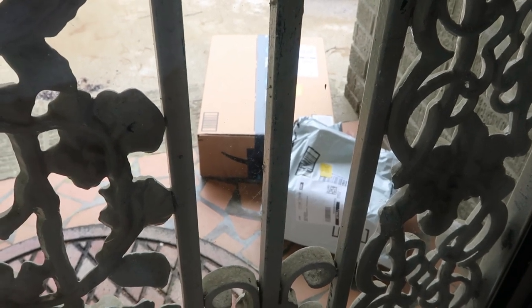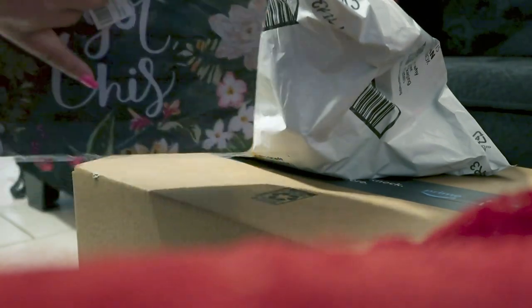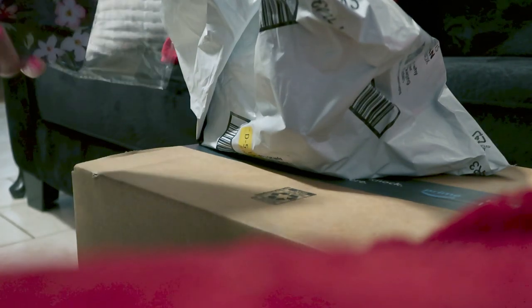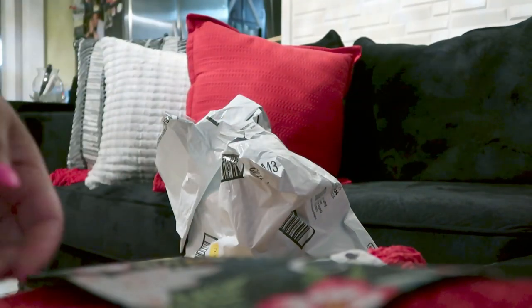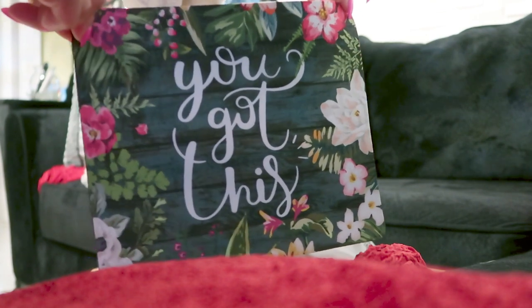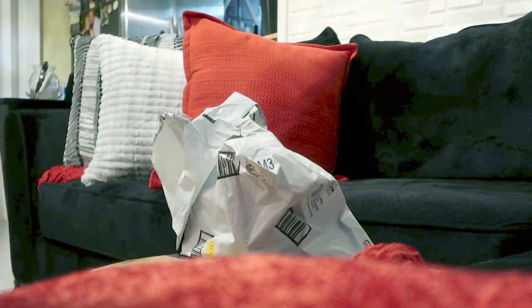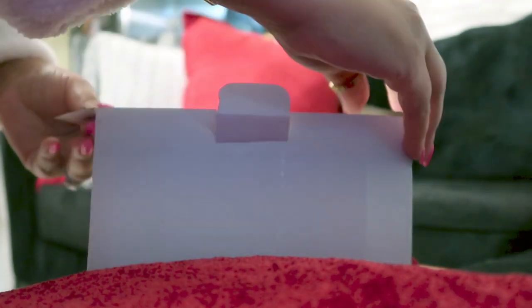Amazon, stop ringing my doorbell. So I got a new mouse pad that says, "You got this." So cute, from Amazon. Oh, these are bigger than I thought they would be. Cute.